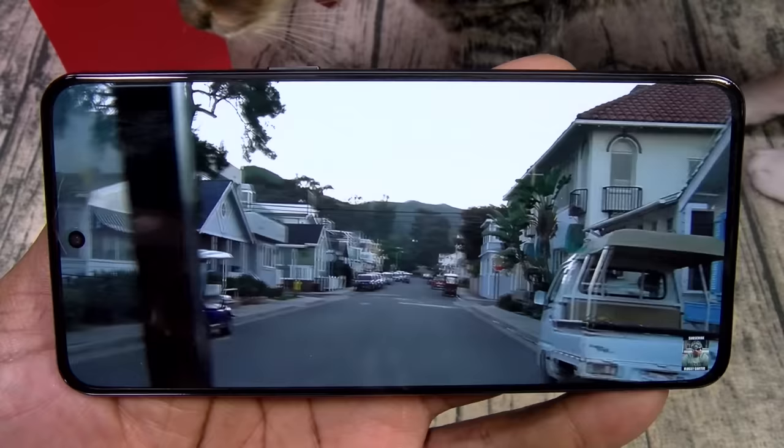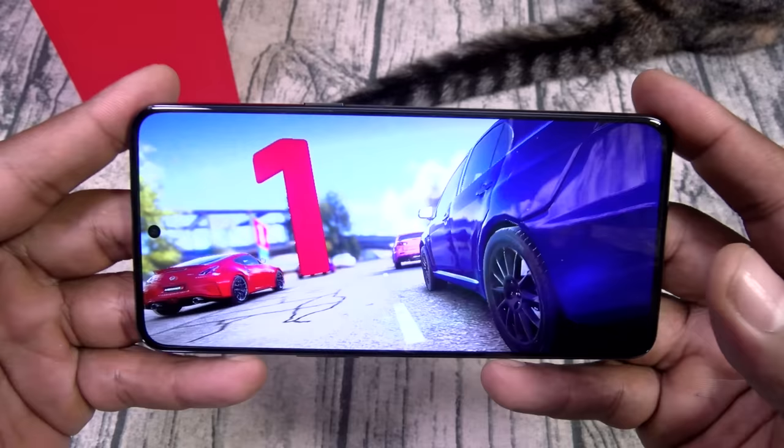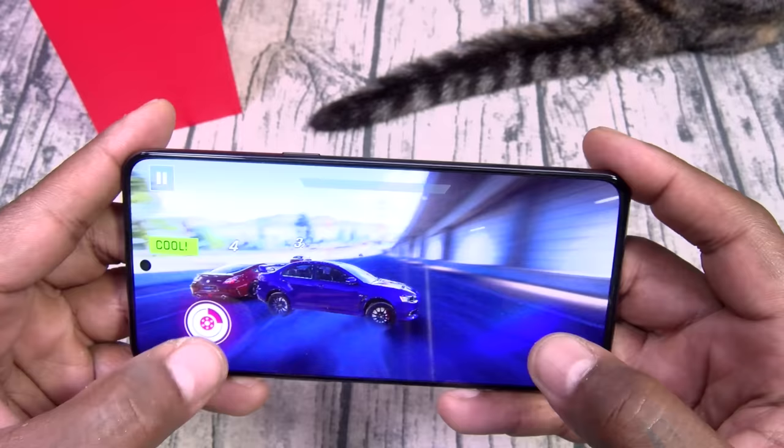All right, so let's try a little gaming. We got Asphalt 9 queued up. The speakers are actually loud. Okay. I'm on a new level now. Oh, I thought I was. This is the same level. All right. Oh, double tap. Okay. Yeah, this is a new level, y'all. Okay, here we go.